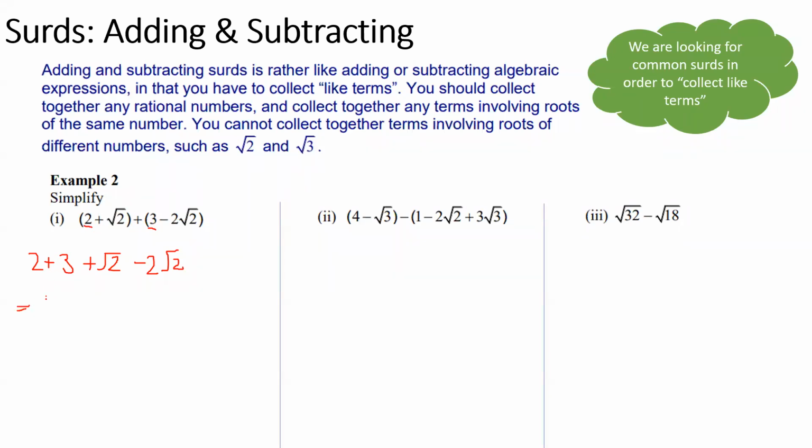And then we've got 2 plus 3 is 5, plus root 2, subtract 2 lots of root 2. So that means I've got negative root 2 left, negative 1 root 2, minus 1 root 2. However you want to think about it, it's like having positive x, take away 2x. We end up with minus 1x. So it's the same principle here.